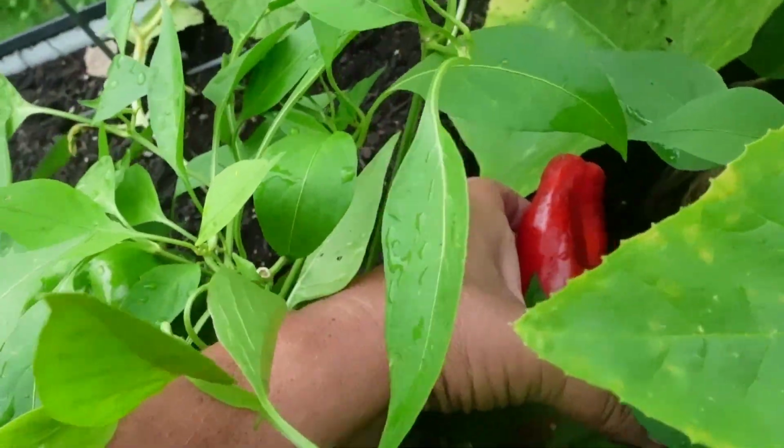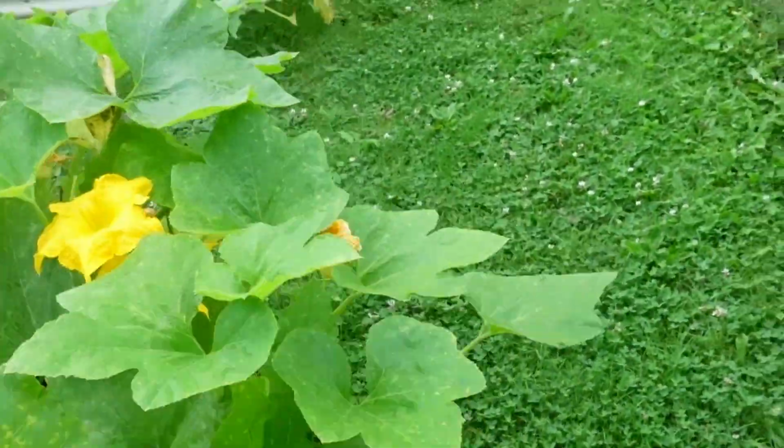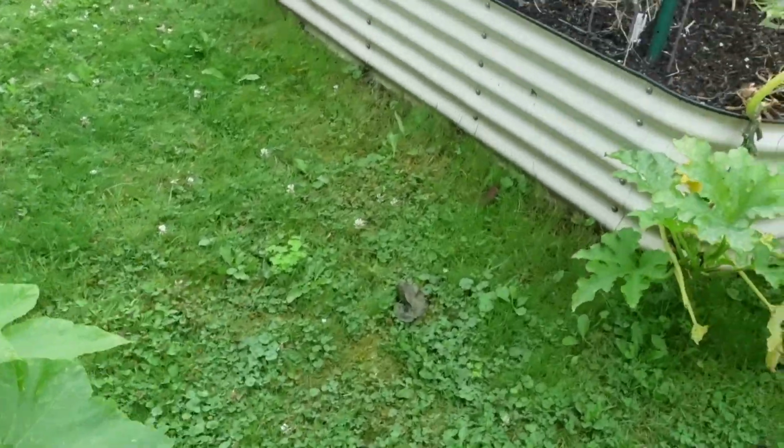But I'm going to go ahead and freeze these whole too, because right now I just don't have time to make those recipes. And in the wintertime, you know, when I'm stuck in the house, that's when I really like making some really good dishes.